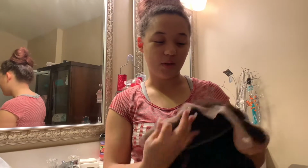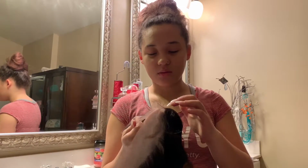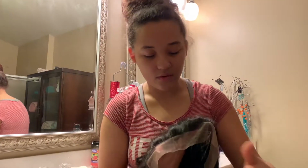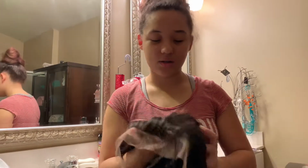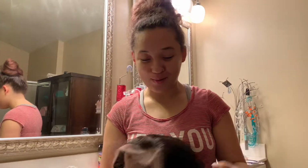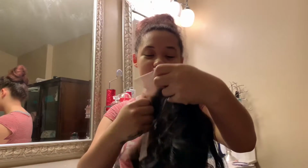First of all, what I like about it is that I don't want to say it came pre-plucked, but I want to say it came pre-plucked just because it has baby hairs. If you can see this, you can see that it has baby hairs. It looks like it will need some plucking done to it, but that's not my job. That's my aunt's job. But anyways, this hair is super duper soft.